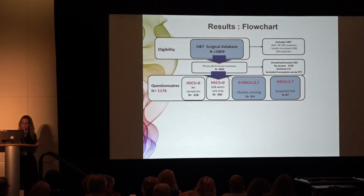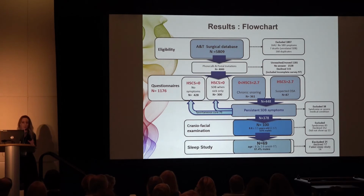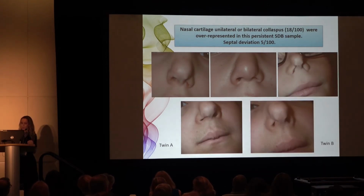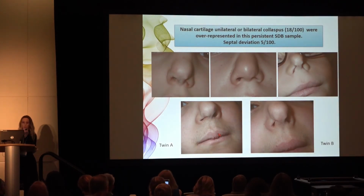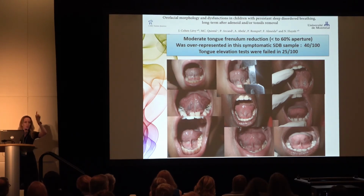And we did also a sleep study. So these are 100 patients completed the clinical examination. Only a few of them accepted to go to the sleep study. And this is what we found. We found that there were overrepresentation of nasal abnormalities. So there was really cartilage hypotonia in 18 out of 100 of our patients. And in twins, this is twin A and twin B, it was pretty much the same. Also, we found moderate tongue frenulum reduction in about 40% of our children. And they failed tongue elevation tests. I was asking them, put your tongue up, and they just wouldn't understand what I was asking them.